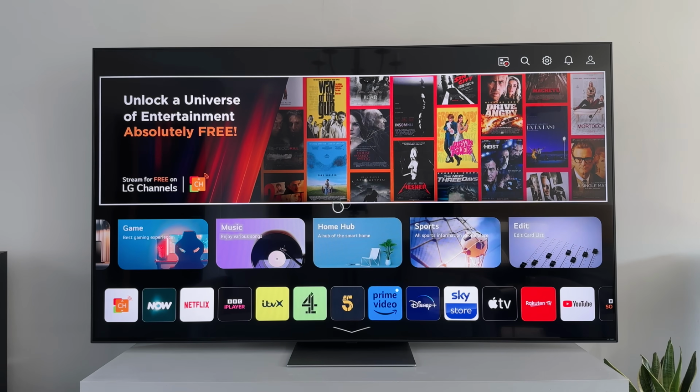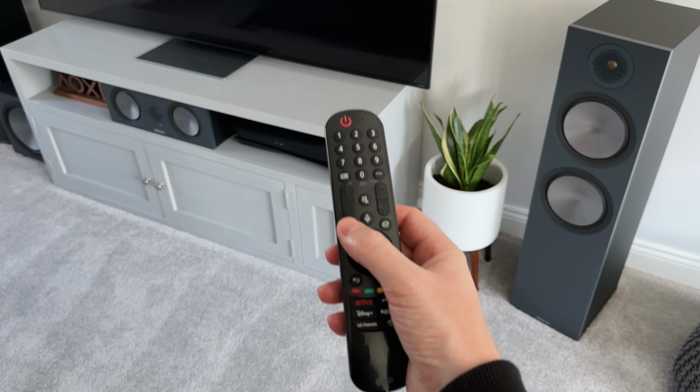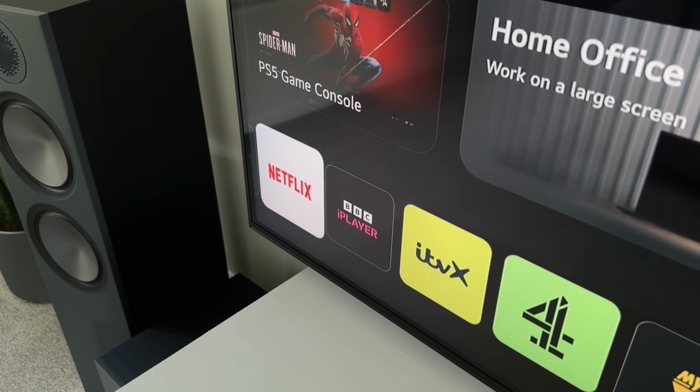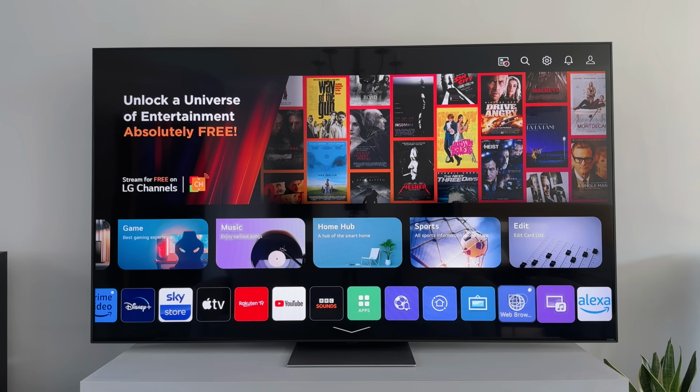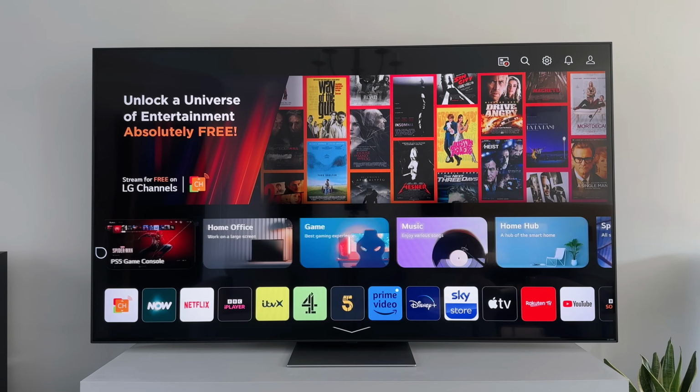Now one thing I really like about the LG TVs is the webOS. Tapping this button on the remote control brings up the home screen, and from here you've got all of the usual apps you would expect to see. You have this nice clean card layout and you can scroll through things like Netflix, Disney+, and Prime, as well as YouTube and Apple TV.